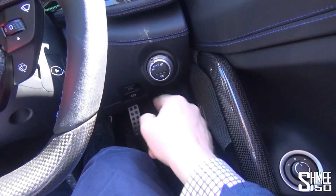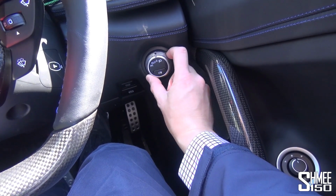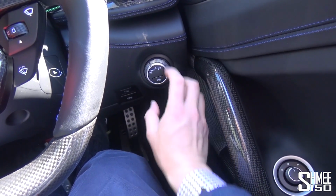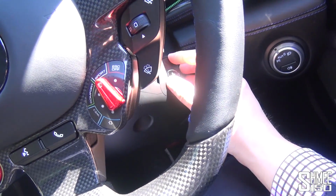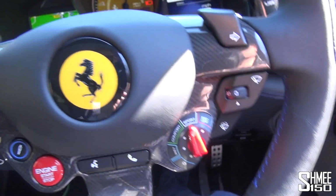And also down here you have the headlights, so on automatic, parking lights off, side lights, everything you'd imagine. That actually feels really good quality, that, which is nice. And also spot just here, that's the sensor if the key isn't detecting as well, to just hold it out at the back.